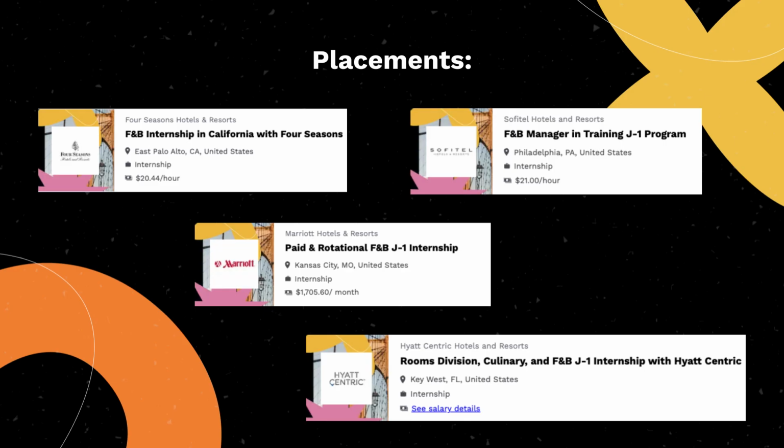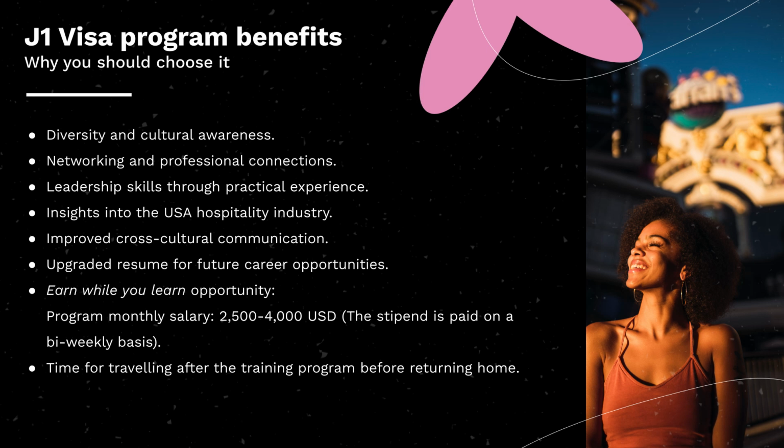And now let's talk about the benefits, because you already know which departments are available, which states you can consider. And now let's talk about what's in it for you. When you apply for these type of programs, we assure you diversity and cultural awareness. We also guarantee that you will have available a network of professionals that in the future can be your future employees or partners. So this is something that really allows you to build your personal image within the hospitality industry.